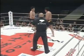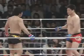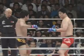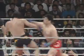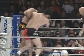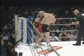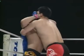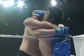Mubei chasing him down. With the weight advantage, 10 pounds on Yamamoto, he just seems to be imposing his will here on Yoshihisa Yamamoto in the first round of this Bushido matchup. Another big right hand there from Mubei. He's really running forward with those right hands. Yamamoto needs to get out of the way and start using some lateral movement.